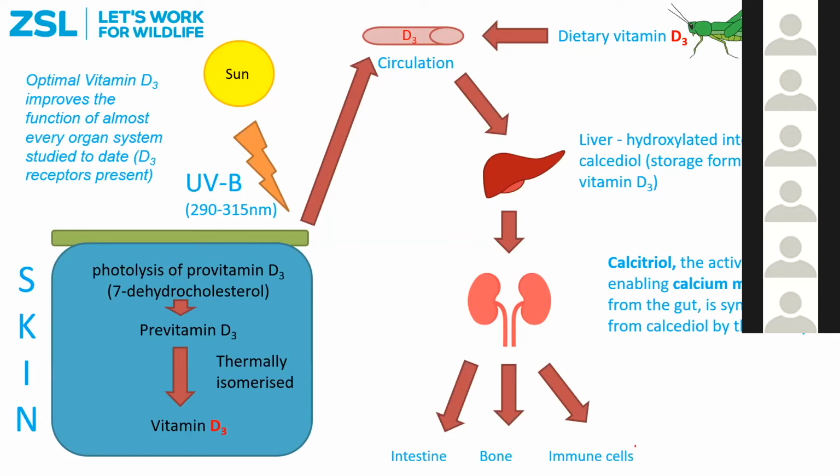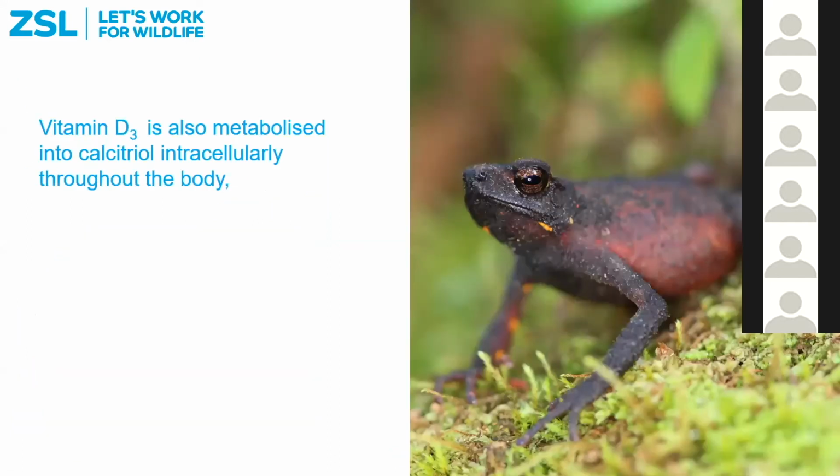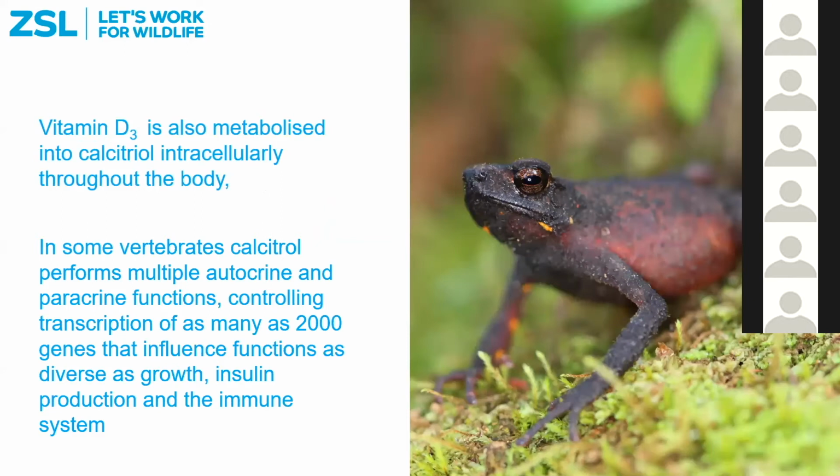And just looking at some of the news reports at the moment, when we're talking about COVID-19, there are some very preliminary studies on the effects of vitamin D3 on human health and susceptibility. And also vitamin D3 is metabolized into calcitriol throughout the body. What we know is that calcitriol is really important in gene transcription, and these genes can influence multiple functions throughout the body, from growth to the immune system as well. So it's really quite important.